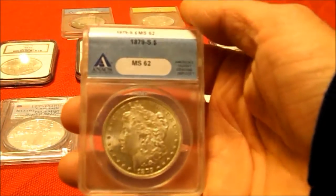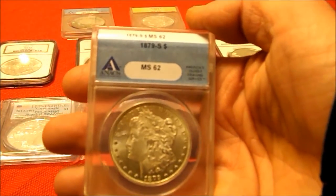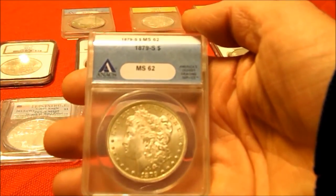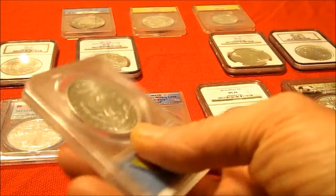And this, now this is a few years ago. I got this for, like, this is graded. Because remember, it costs you $25, $30 to grade them. And we got this in the high 30s. And you can't beat that. 79S62 ANAX. Very nice.